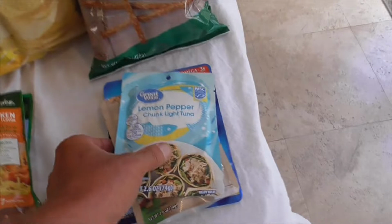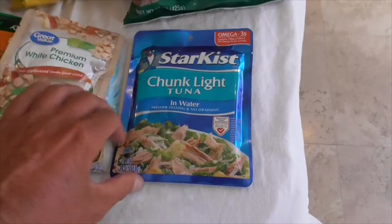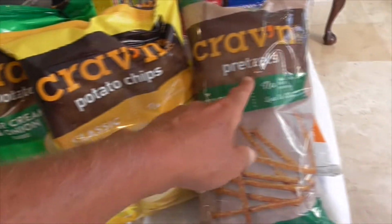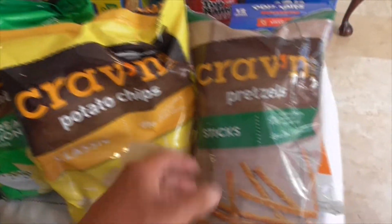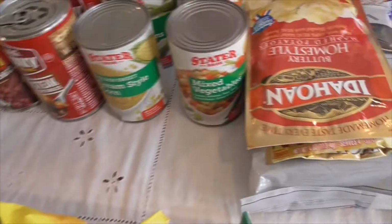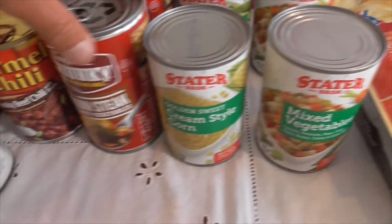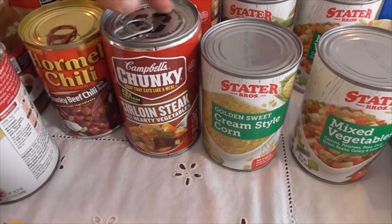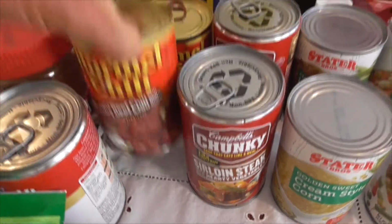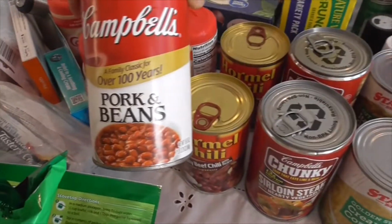What else? And these here, these are always good too. Little packs of chicken, tuna. Here's more tuna here. We have our bags of chips. Craven brand. You know it's good. It's Craven. They're canned goods. Okay, we have vegetables, and then we have corn. And here we have our sirloin steak chunky soup. Got 2 of them. Hormel chunky beef chili, and that one's got beans. Here we have more beans.